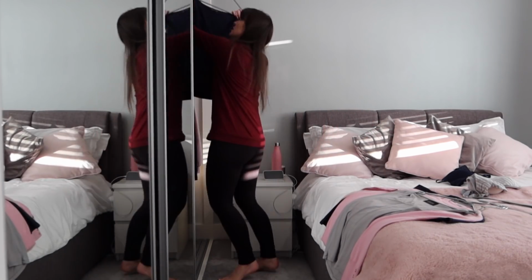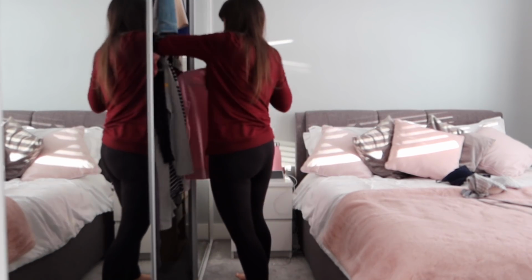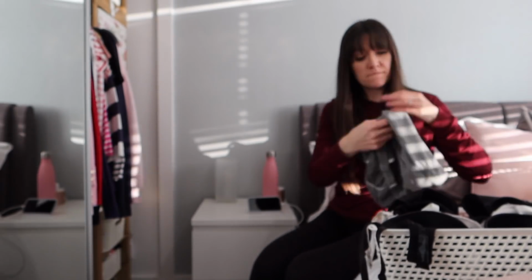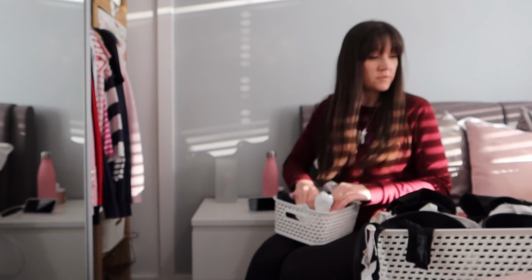Anyway, now I'm sorting all the stuff that I threw on the bed earlier. Remember all that stuff that I just lobbed on the bed earlier because I didn't have time to sort it? Now it has to go away. And this basket is my stuff. So I have got a little Calyx unit down the side that I kind of use like drawers.